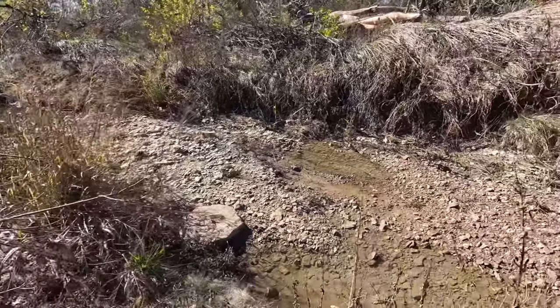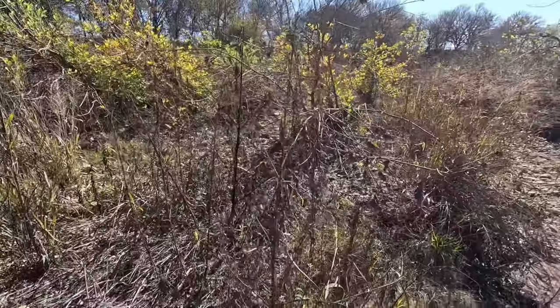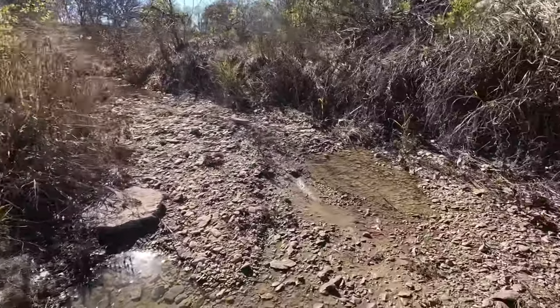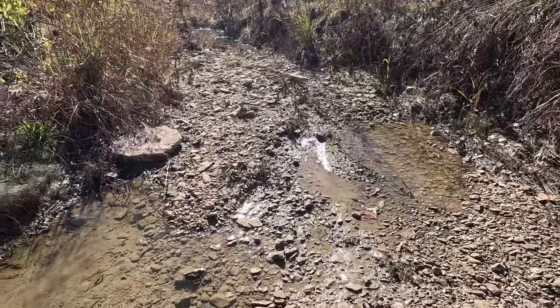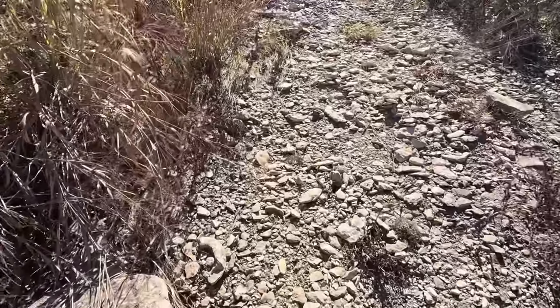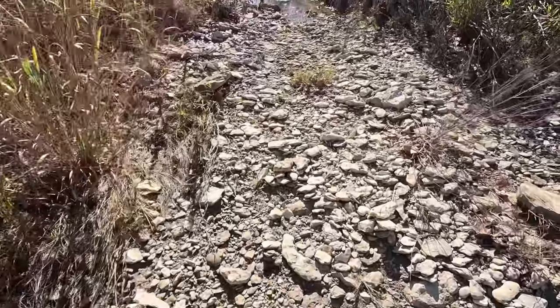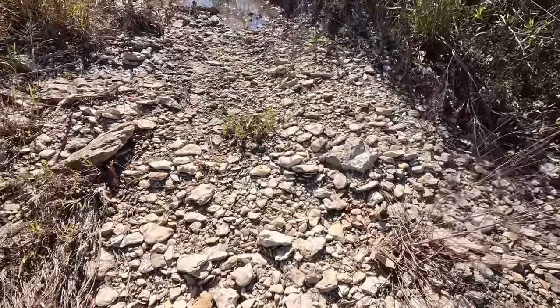So far, nothing. Searched all the gravel spots right in here and nothing. But there will be something soon. Well, I've seen some pieces of the ammonites, but I'm looking for a complete ammonite to give away.